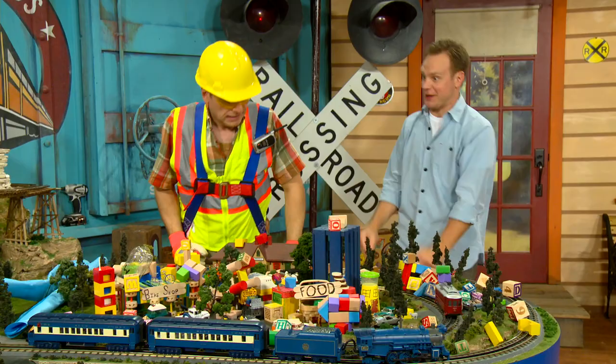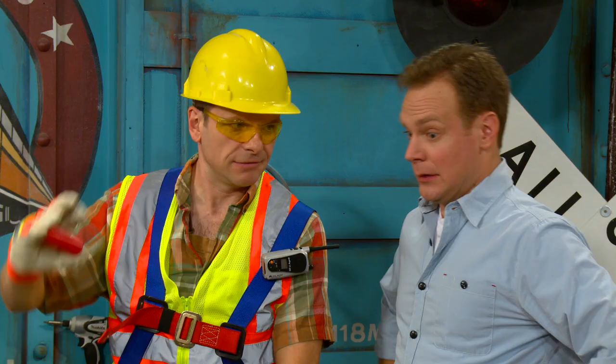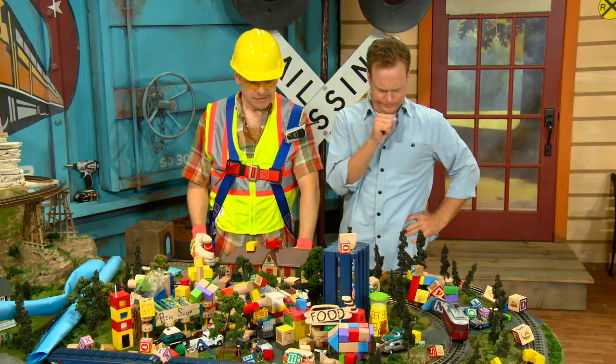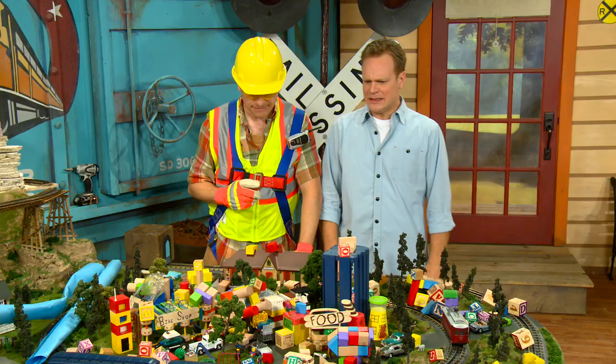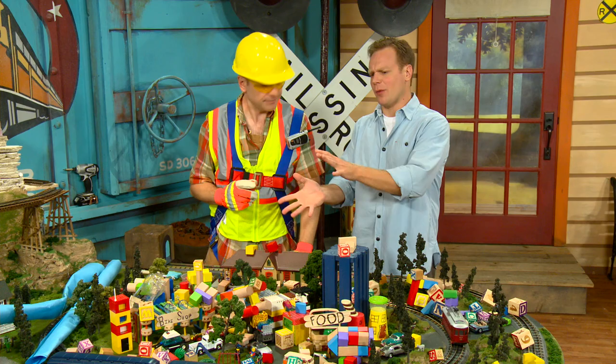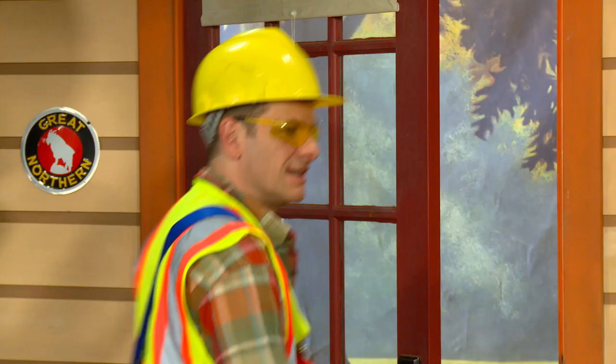Okay, minor setback. It would appear that these blocks are not structurally sound. Oh, wow. We're gonna need something that won't topple. I'm thinking a deck of cards. Well, I guess anything's worth a shot, Rich, but let's go figure out what kind of train that was. We can clean this up later. Yeah, you're right. Oh, sorry.